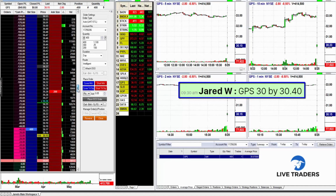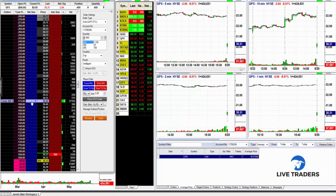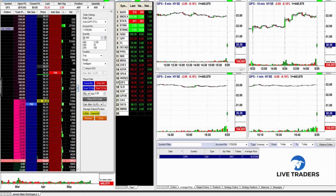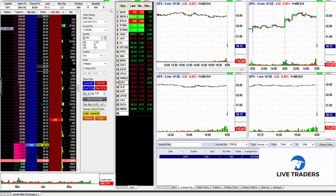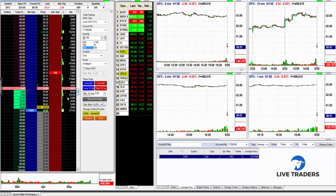All right, see, there it goes. It's turning around quick, guys. So I'm going to put my stop at 30.49. I got in this thing really way too early. All right, you can see I'm in it. This is probably a little too quick. So GPS 30 by 30.40. If it comes under the whole number, which it has not done yet, by the way, I'm going to add shares.